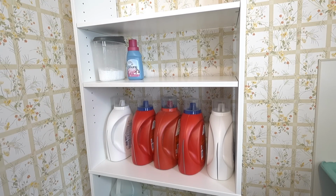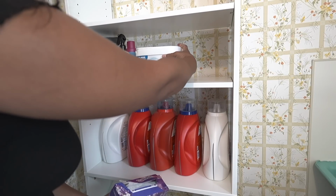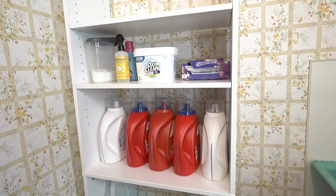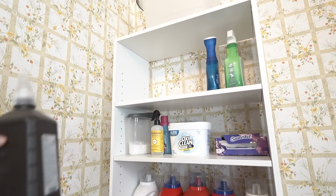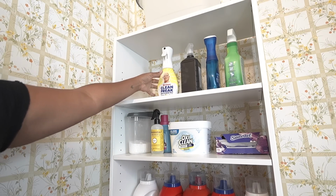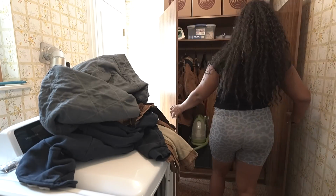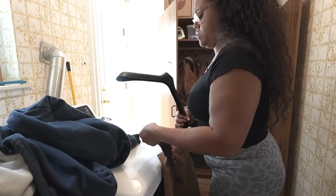It's perfectly right there, accessible, and all my favorite things. I predominantly just use Tide. I use OxyClean on my bedding. We don't really use dryer sheets or fabric softener. I just don't really like it, because of the toxicity and the health things about it. But I have it because sometimes I do put it in blankets and jackets, but I try not to use it on anything that's up against our skin all the time.